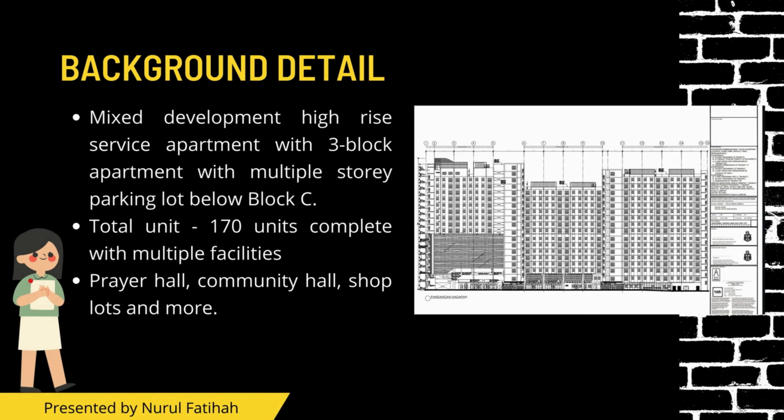Let's move on to the background details of the building. The high-rise building that is currently being constructed is a mixed development high-rise service apartment that comprises 3 blocks of apartment and a multiple-story parking lot below Block C. The total number of apartment units in this high-rise building is about 170, complete with various facilities around the apartment. The apartment contains a prayer hall, a community hall, shop lots, and more.